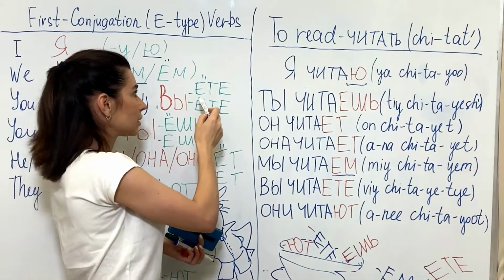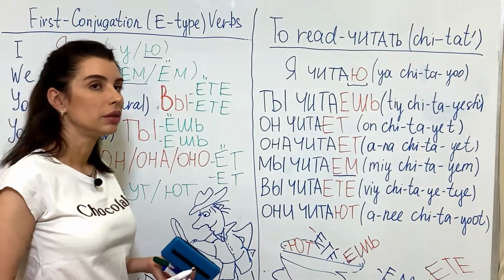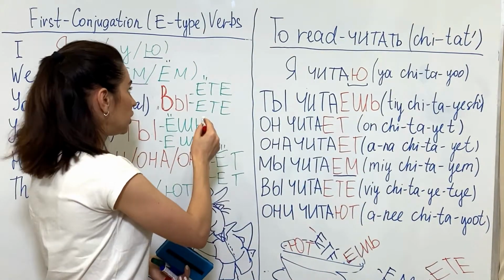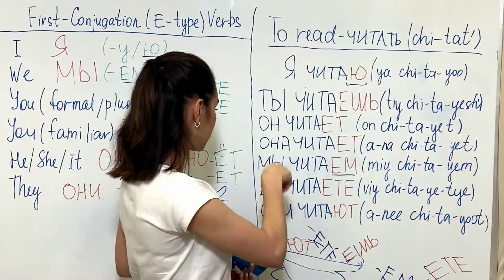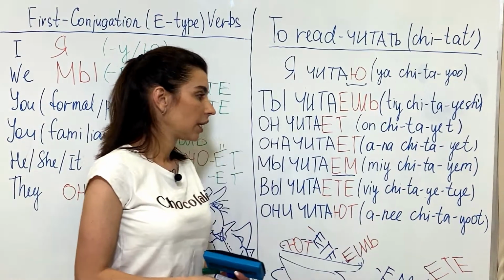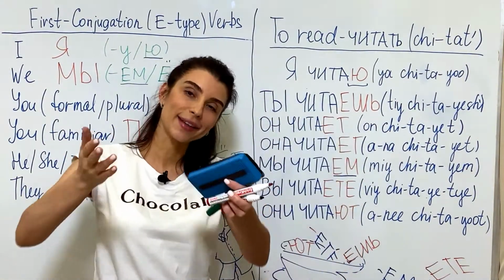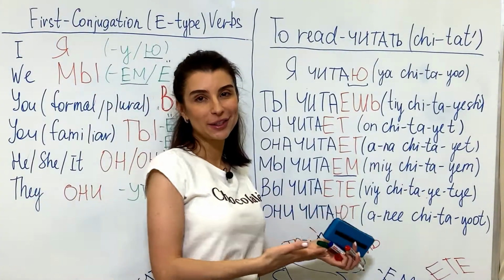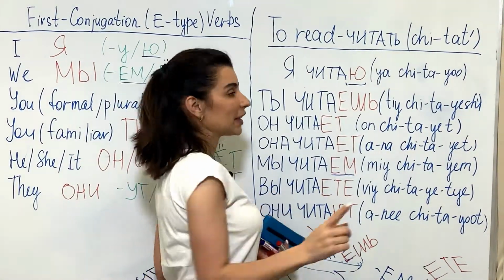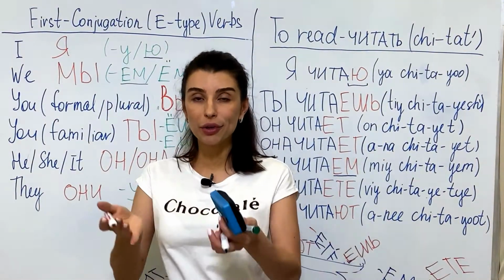But at the end will be "ете" or "ёте". For example, "you are reading": Вы читаете. Ете at the end. Вы читаете. Again, it's for someone who can't read Russian yet, and it's a good help for you to start, by the way. So, читаете. It means "вы читаете", you are reading.